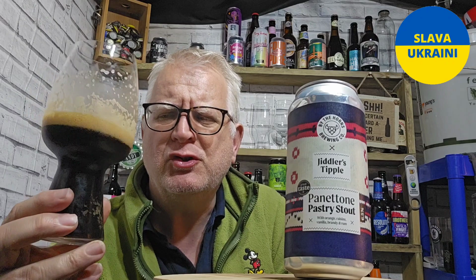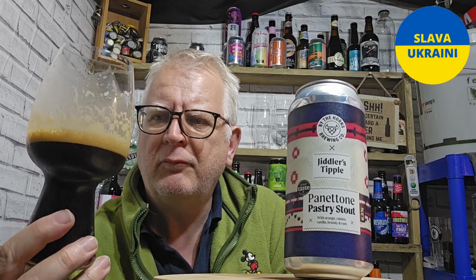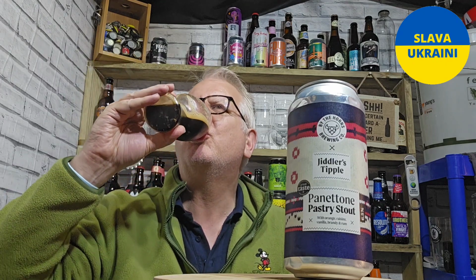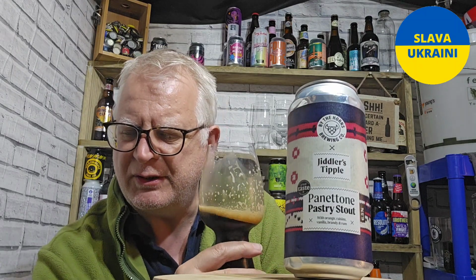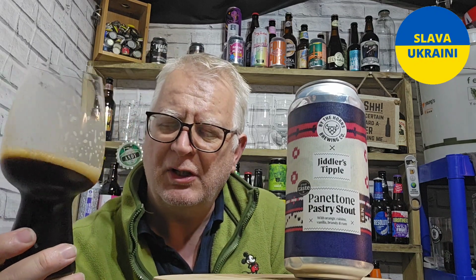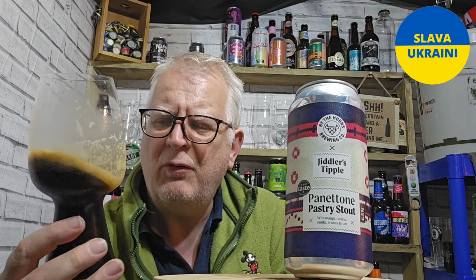I have to say, I think they've pretty much nailed that Panettone flavour. It tastes really good. There's a nice sweetness. It's not overly sweet like some pastry stouts can be. This isn't overly sweet at all. It is fruity. You've got that candied orangey flavour to it that you get in Panettone.